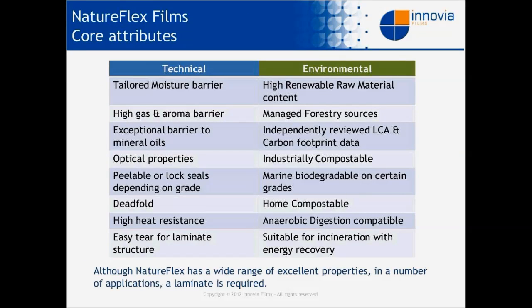So if we look at the core attributes of NatureFlex films, we can see that the films have got a number of technical and environmental benefits, such as a tailored moisture barrier, so we can make films which are designed to be permeable to moisture, through to films with a high moisture barrier. In addition, the films have got a high gas and aroma barrier, and they're also a very good barrier to mineral oils. They've got very good optical properties, they're transparent films, and depending on the grade you choose, you can either have a film that will give you a peel seal or a sort of hermetic lock seal.